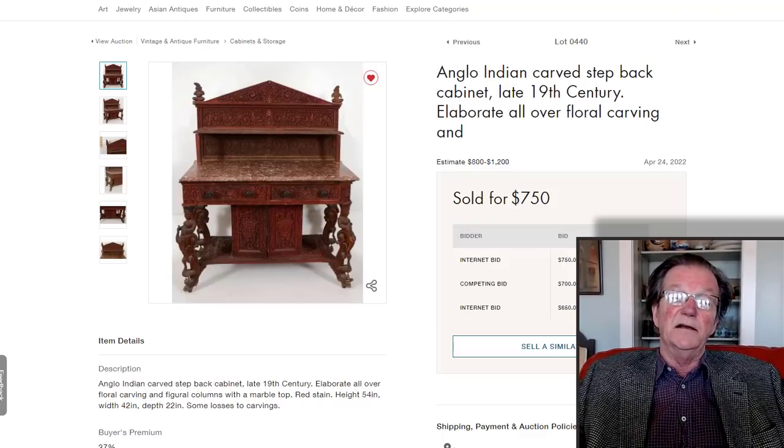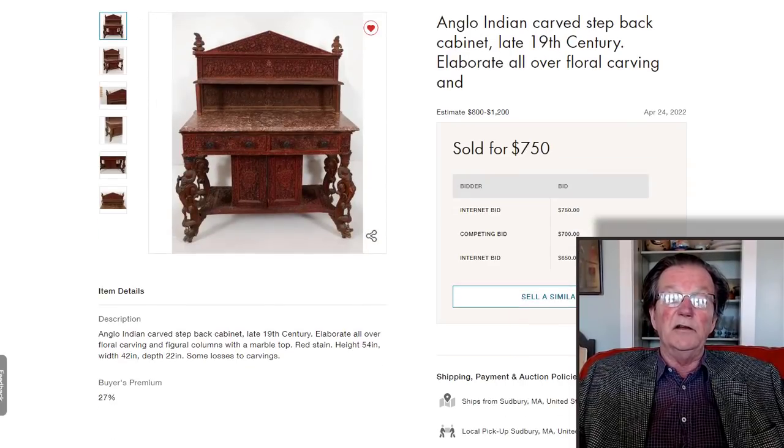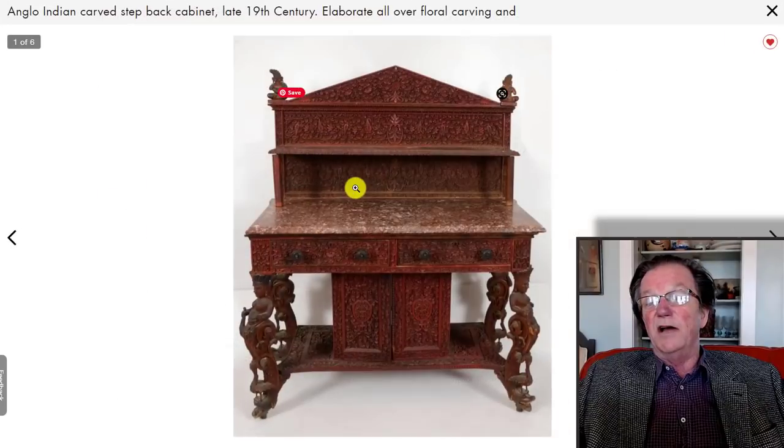And this is a desk from the Bombay School that was at Tremont Auctions outside of Boston, near here. And I thought the estimate was very reasonable, $800 to $1,200. I thought it was actually very, very low. And this is a meticulously carved piece of furniture with a red marble or red granite top, rather.